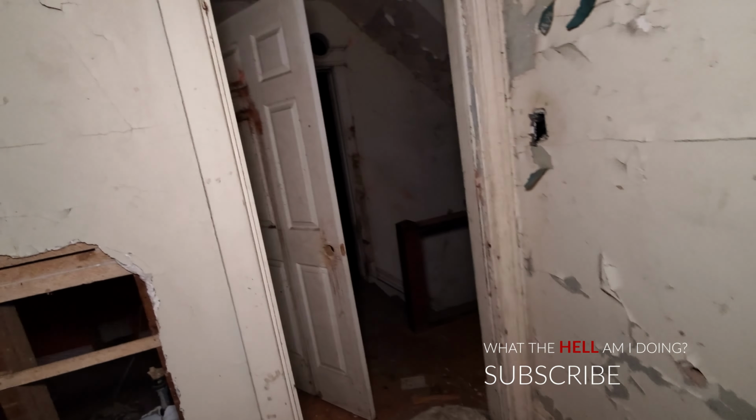Oh, there's a big one there. Man, this place is a... Woo! Yikes. All right. Well, this is interesting. So this is the attic of the house. Not a whole lot to see up here. You just kind of admire the roofing structure. That's all there really is.